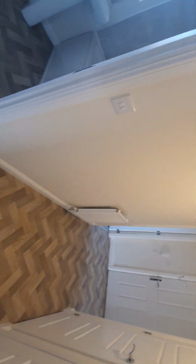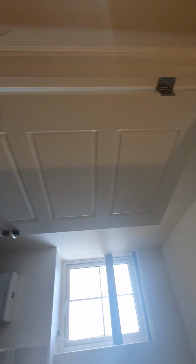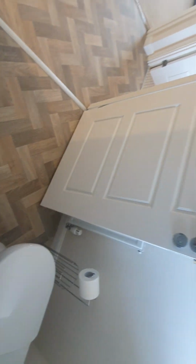You have a white skirting board which is clean and dust free. The only markings I can show you which are present are two small holes just right of the light switch. Apart from that, the wall is an excellent clean condition. No handprints, no scuffs, no furniture marks. Wall above the bathroom door, excellent condition. It's clean, no handprints, no marks, no dust, no hair.